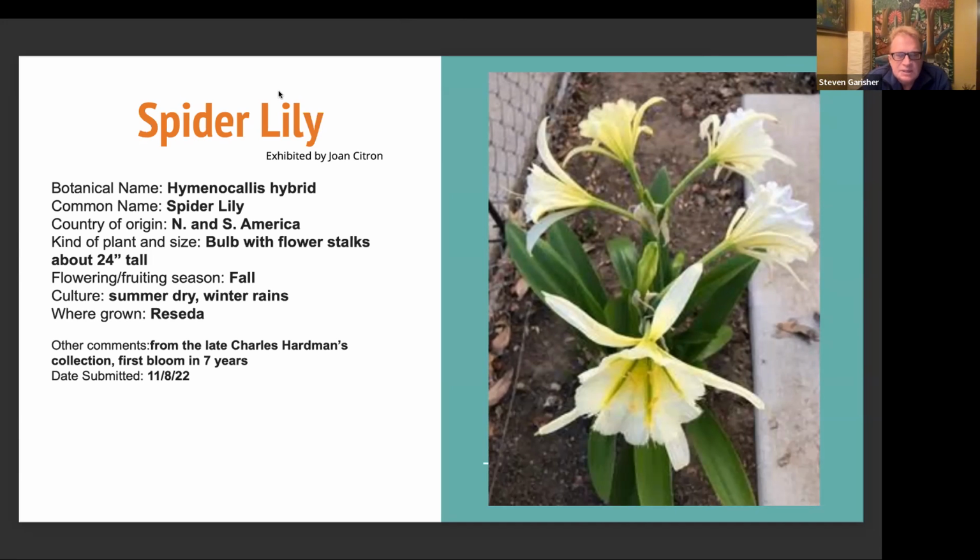These were sold everywhere for the longest time. Now they're not so easy to find, but if you go to bulb sellers who have an extensive catalog, you can usually find these fairly easily in the right spot.